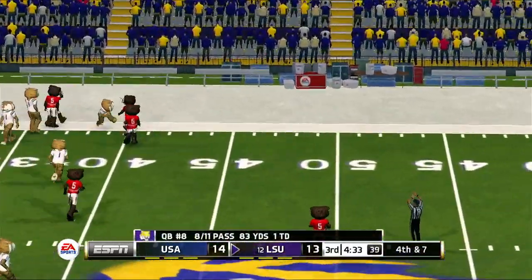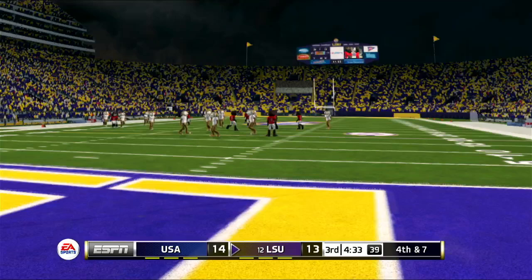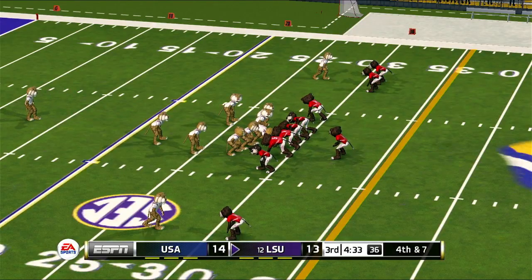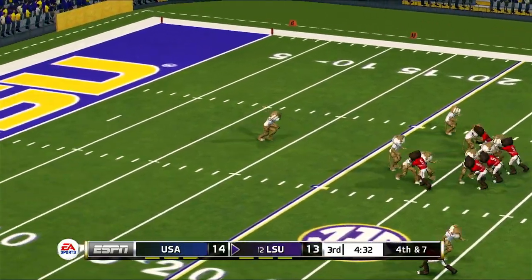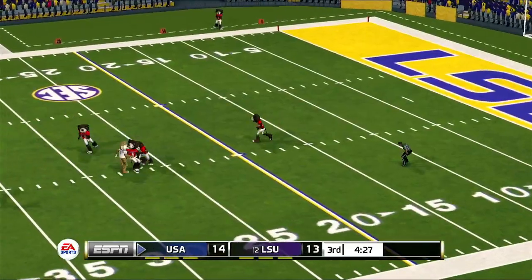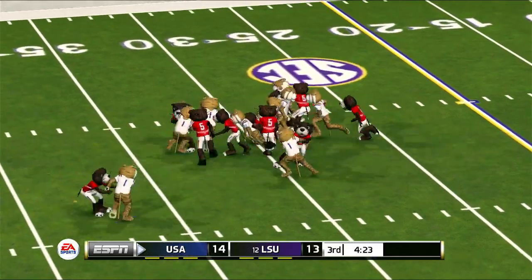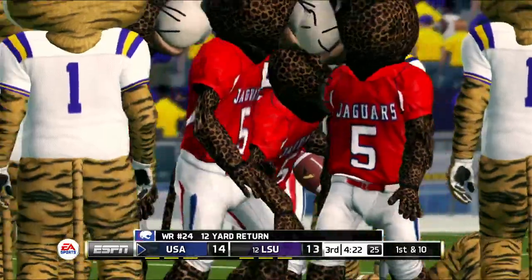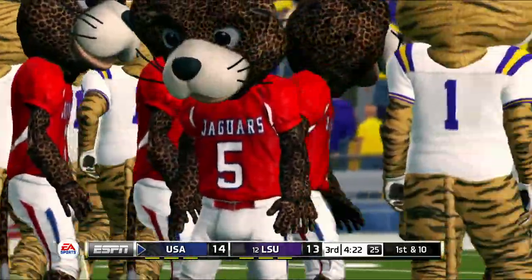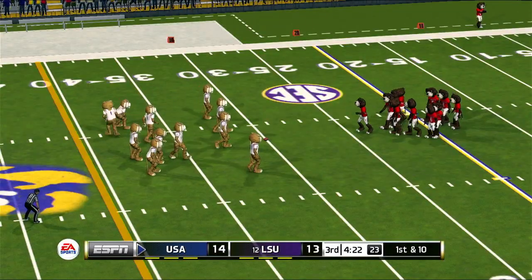He gets rid of this one. They're going to be forced to punt it away here. The offense really had nowhere to go on that one. The play was very well defended, and now the incompletion will force the fourth down and a punt. He punts it away, and it's a great kick. Broke away from one, and he's taken down at the 30-yard line.